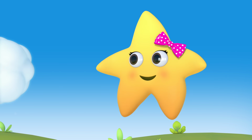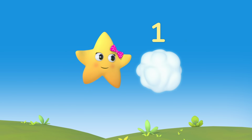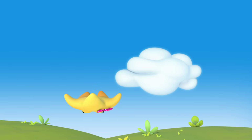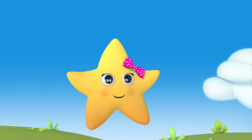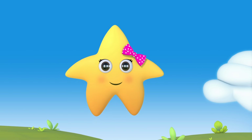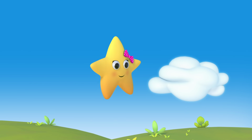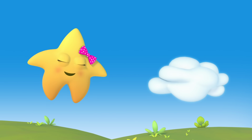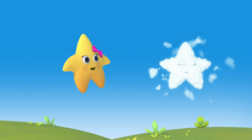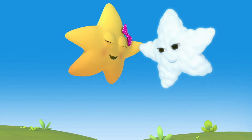Can you see the shapes in the clouds? What kind of shape has been found? This shape has one side, and so we decide a circle's the shape in the cloud. Shapes in the clouds. What kind of shape has been found? This has many sides, and so we decide a star is the shape in the cloud.